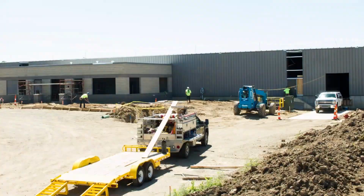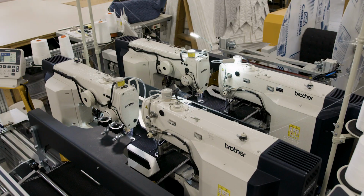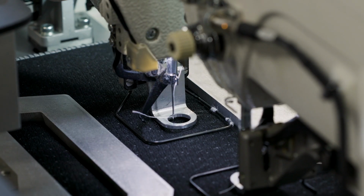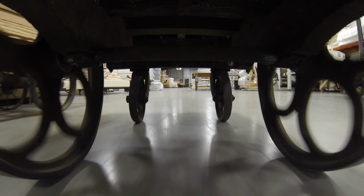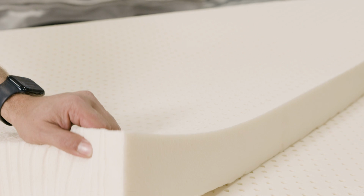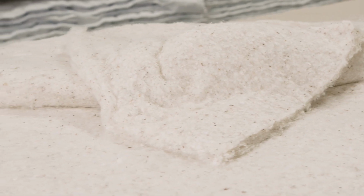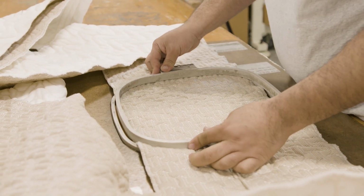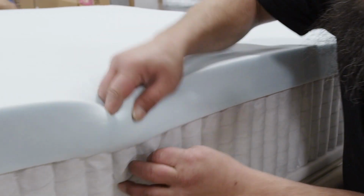Decades have passed since our first small workshop. Factories have been built, and machines have been added, but the focus has always remained the same. We take our time to do things the right way, our way. Sourcing the absolute best quality materials, always from US suppliers when possible, and focusing on details that others won't because it cuts into their bottom line. That's part of what handcrafted means to Capital Bedding.